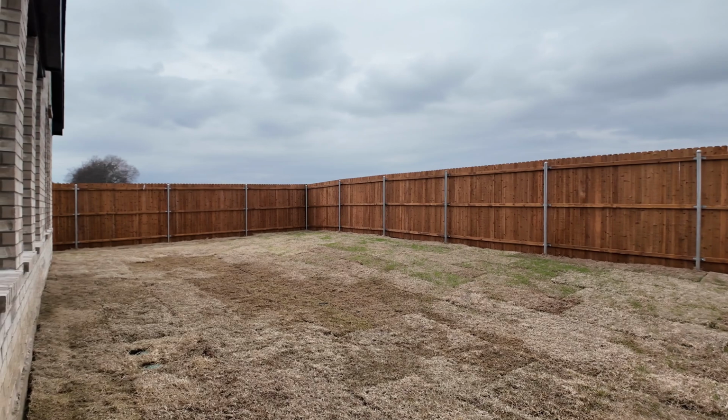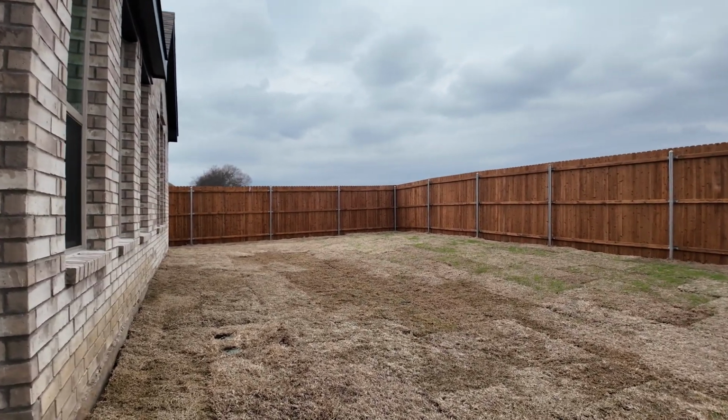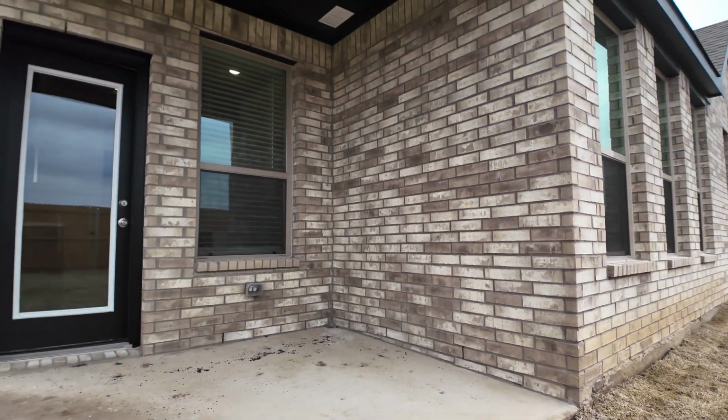So if you are looking for a completed home, if you need to be in Sherman quickly, let's connect and I can get you connected with Gravity Homes by Lillian.